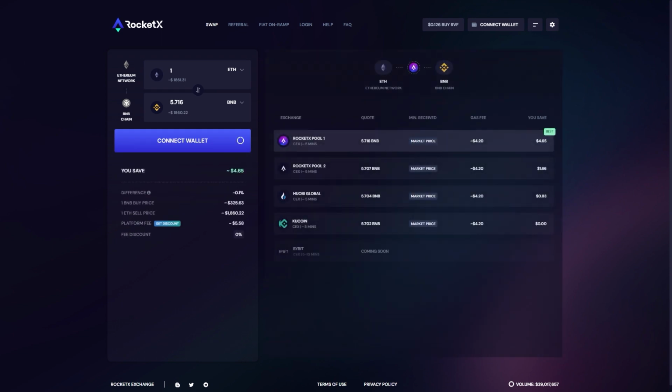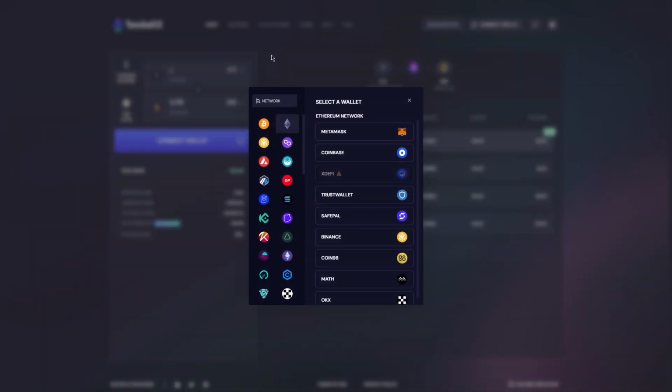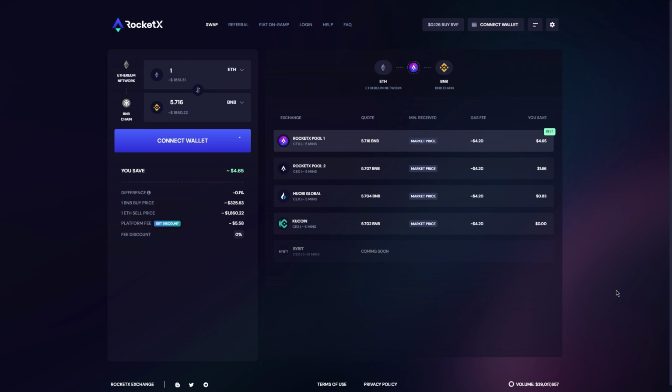Looking at the RocketX launch app, when you go to connect wallet and click on it, it gives you multiple options. You select the wallet you would like to use: Metamask, Coinbase, Trust Wallet, SafePal, and then the next is networks. There are multiple networks from your most known to your less known, giving you the opportunity to do cross-chain. The well-known ones being BNB, Polygon, Avalanche, Bitcoin, Ethereum, just to name a few, with this launch app and swap and cross-chain. RocketX has given you opportunities you don't see elsewhere.